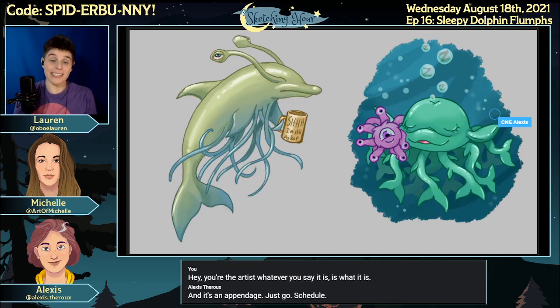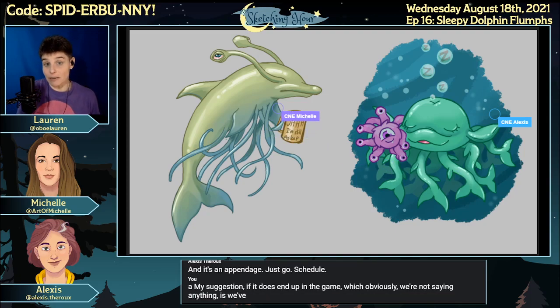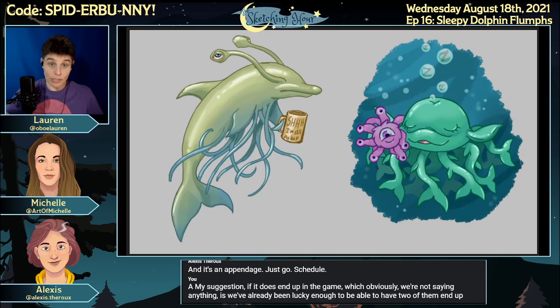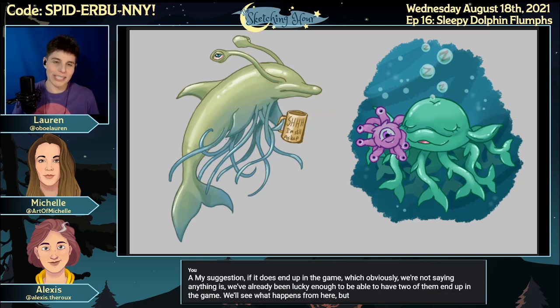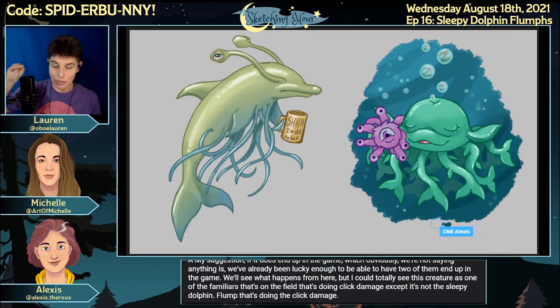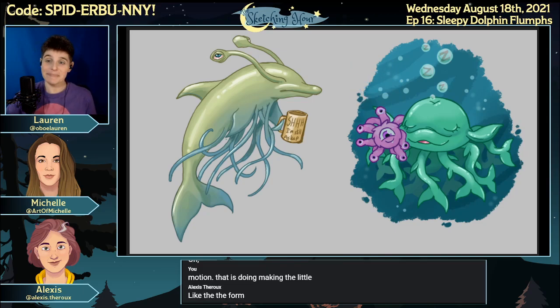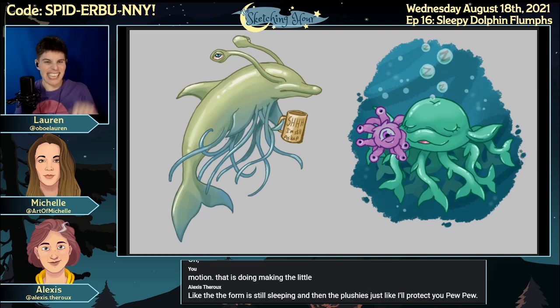Catch-all. My suggestion, if it does end up in the game, which obviously we're not saying anything is, we've already been lucky enough to have two of them end up in the game. We'll see what happens from here, but I could totally see this creature as one of the familiars on the field that's doing click damage, except it's not the sleepy dolphin Flumph doing the click damage. It's the little plushy beholder making a little motion. Oh, like the Flumph is still sleeping, and then the plushie's just like, I'll protect you. Pew, pew. I gotcha.